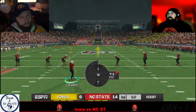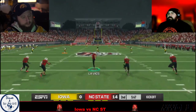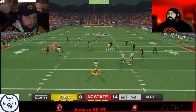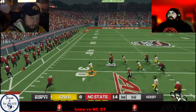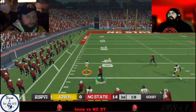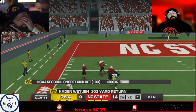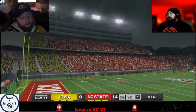Just say now, if you're Iowa, it's only a 2-score game. You've got to kind of settle in. You've been able to move the ball effectively. Yep, taking it out of the end zone. Nice cut. Has some open field. Makes another man miss. He's going to be all by himself. One man to beat here. Little wiggle. Breaks a tackle. Gets caught up, tripped up around the 5. Caden Wetchen with a 103-yard return.